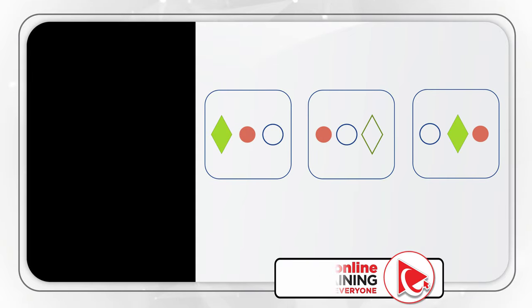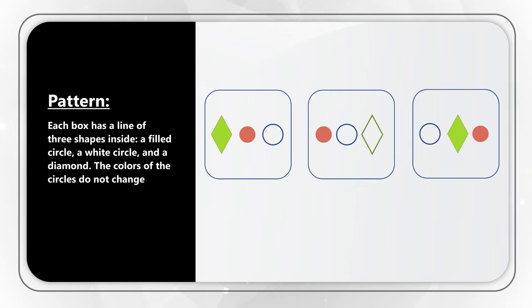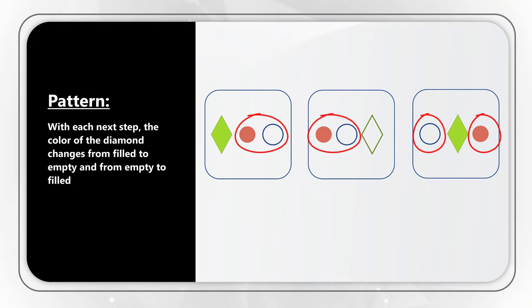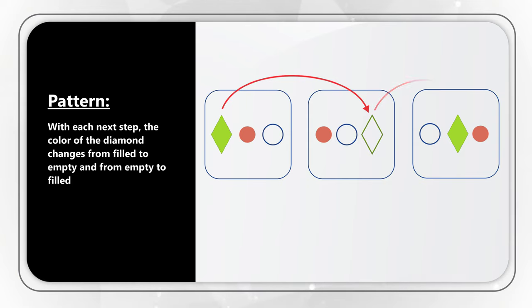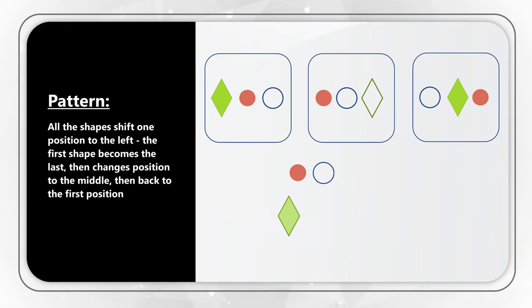If you take a close look at the shapes inside the square, each shape has a position 1, 2, and 3 going from left to right. You can also notice that there are 3 different shapes inside the boxes: a filled circle, a white circle, and a diamond. Another important consideration is that the colors of the circles do not change. But unlike colors of the circles, the color of the diamond changes from filled to empty and then from empty to filled. You can also notice that all shapes shift one position to the left. The first shape becomes the last, then changes position to the middle, and then back to the first position.